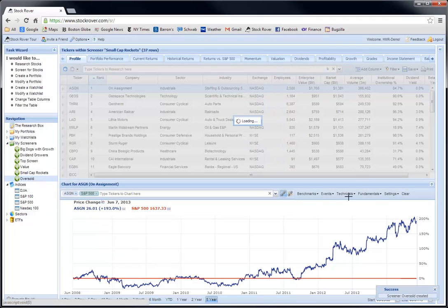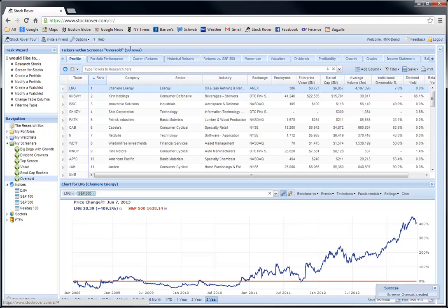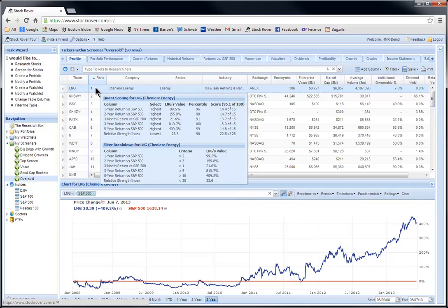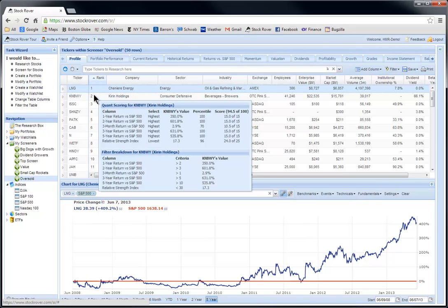But let's take a look at what we've got. So we run this. We get 50 rows. Looks like we hit the max on the number of rows. I can go back and change the screen and allow more in there, but 50 is plenty. And we see the companies that pass, for example, Cheniere Energy has an RSI of 23.6. Kieran Holdings RSI is only 17, etc.